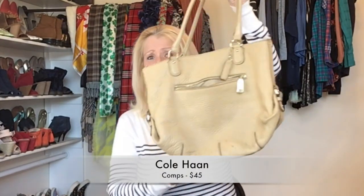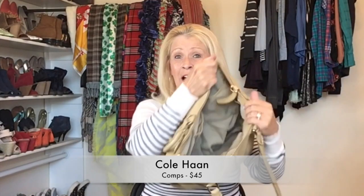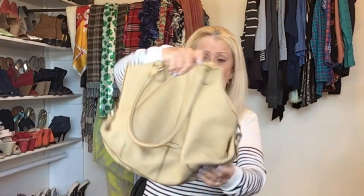Now, you guys know my husband is a veteran, and he can polish anything, but he's also a FedEx driver, so he's in crunch time. They call it peak time right now, and I may wait and list this bag after the holidays just to see if when he has some extra time, he might be able to do his magic on this bag. But yeah, I did get this Haan leather bag.